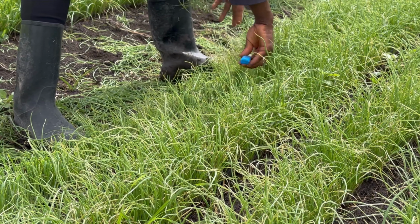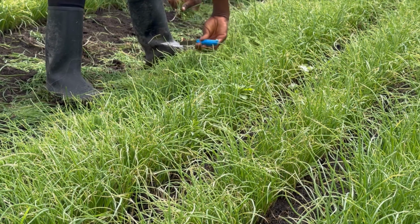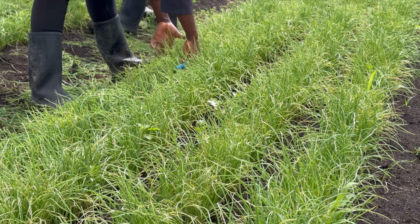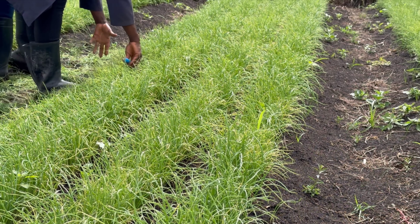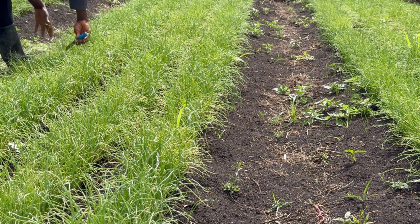Then this is how we trim our onions, and when you're doing this, we usually trim them like a week before transplanting, and it helps with hardening the seedling, making it grow a little bit stronger, to fight against diseases and so many other things. When we're trimming, please make sure that you don't trim too close to the bottom. Make sure that it's a little bit high.